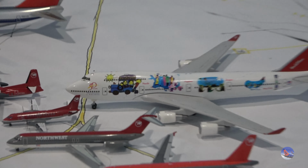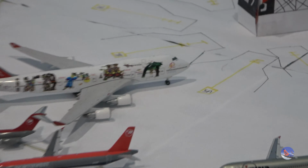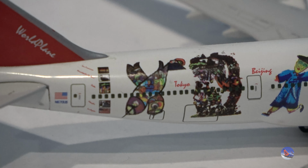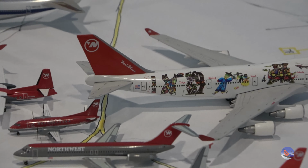And I think on the other side they do have some other cities on here, so I'll go ahead and show that other side. And on this side, you've got Honolulu, Jakarta, I think, Seoul, Beijing, and Tokyo. And I think they have a couple of their U.S. hubs right here. So I see San Francisco, Minneapolis, St. Paul. I can't really read the text from here. It's very, very tiny.